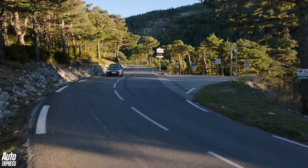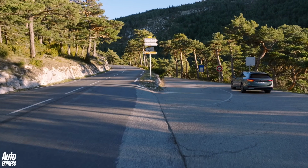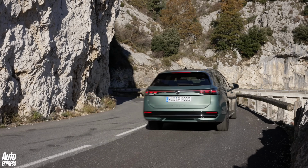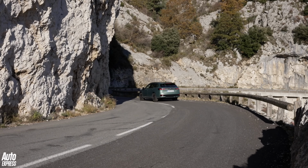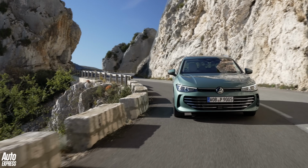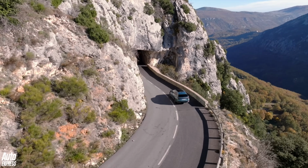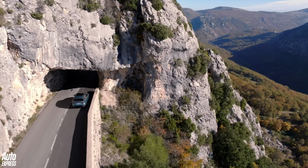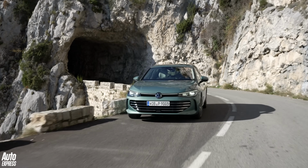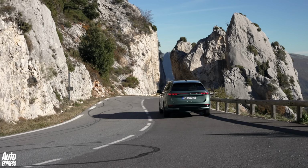Volkswagen is bringing two plug-in hybrids to the UK, one with 201 brake horsepower and another with 268 brake horsepower, and both are claimed to offer the same 62 miles of electric-only running, which is coincidentally identical to the Superb estate. This mild hybrid version is available to order now, while plug-in hybrids will join later on in the year. TDI diesels will be offered in other markets, but not the UK, with Volkswagen saying that the most popular Passat is expected to be the lesser powered 201 brake horsepower plug-in hybrid.